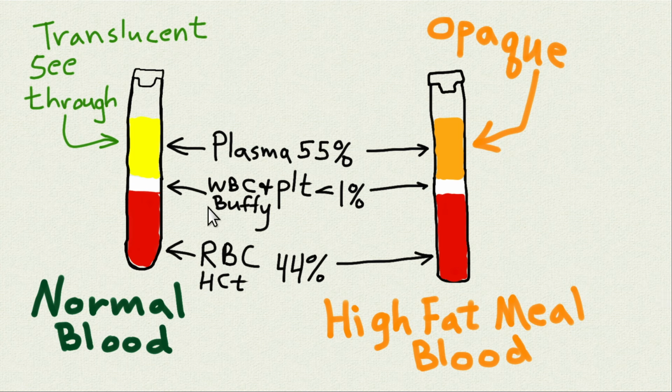Okay, but just starting out, when you have a test tube of blood, the red blood cells are down here at the bottom. That's the hematocrit, the percent of the blood that is red blood cells, usually in the ballpark of 44%. The little white part here is the buffy coat from the white blood cells and the platelets. Plasma is typically translucent. When somebody eats a high-fat diet, it's going to become more opaque. There's a good film of the picture of the blood test tubes from young athletes after a fat meal in the movie Game Changers about vegan diet and sports.